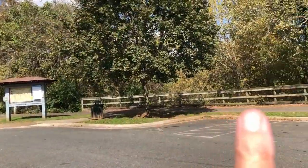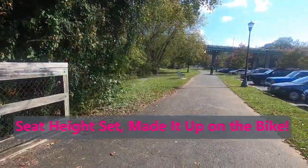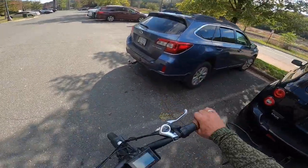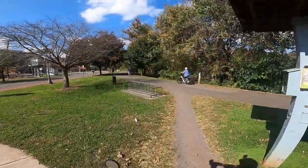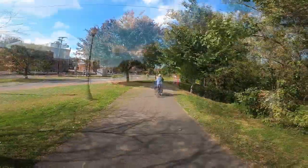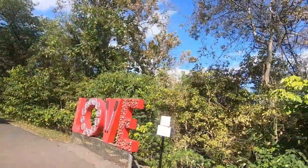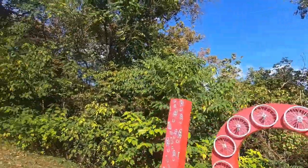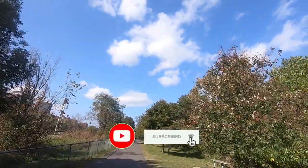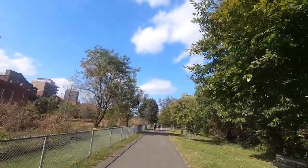You can see it's paved and it goes right along the James River, which we'll be showing you some more of. That's pretty good. Love signs. They're all over Virginia. One of the things I really like is that you can use the throttle to get started really easily.